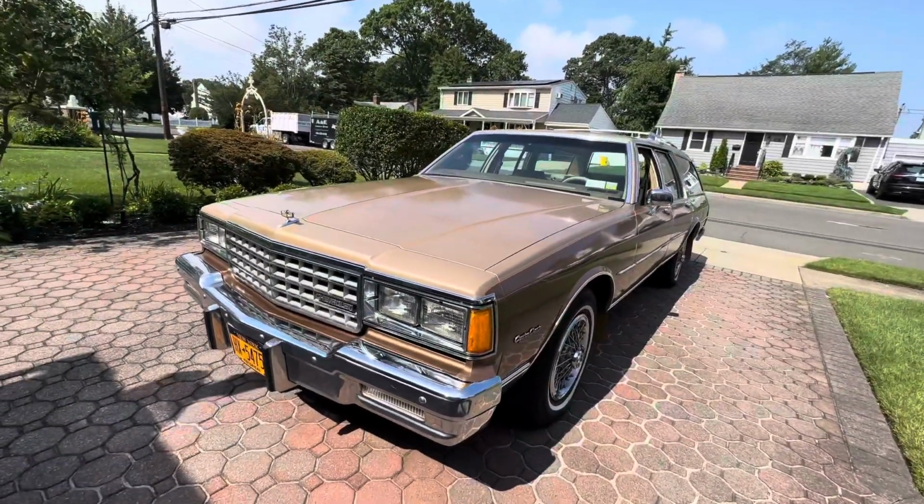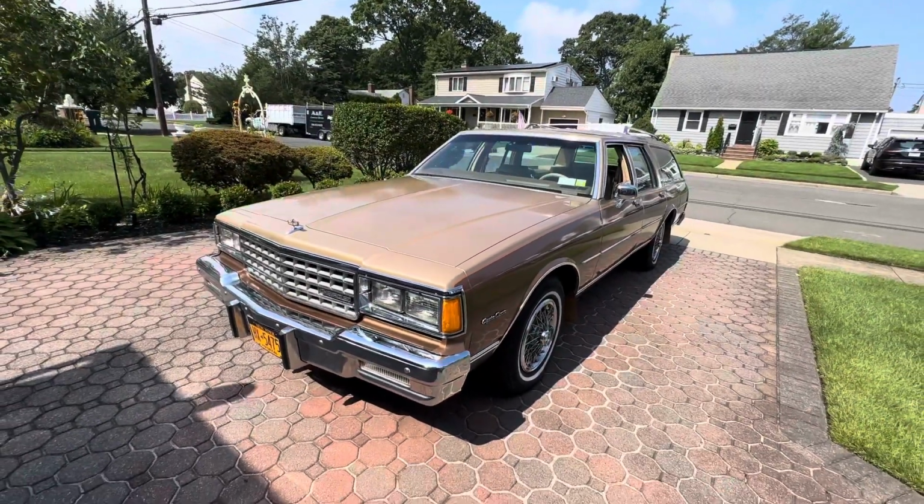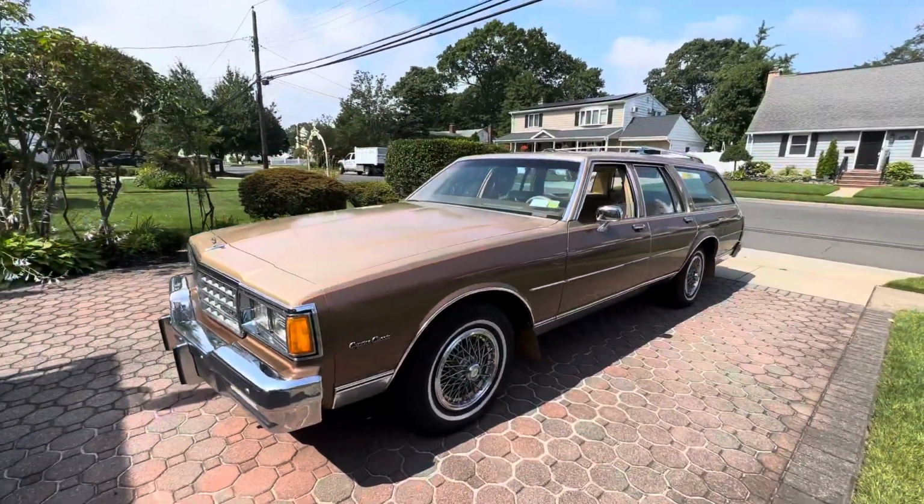We're in a beautiful part of New York. We're up here in Long Island. And we're gonna go ahead and buy the car. So walk around it, Chris, and then we'll head on to the next one.